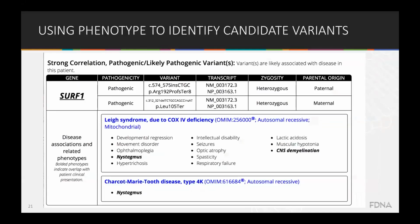Here's another real example of a clinical test result where 2 loss-of-function variants were identified in trans, 1 from each parent, in the SERP1 gene, which causes Leigh disease. It's extremely important that comprehensive clinical information be provided, especially in cases where the variants are not as suspicious as reported here, or in the absence of parental information.